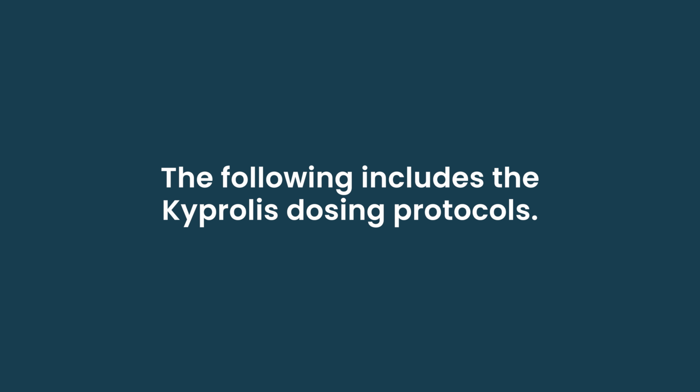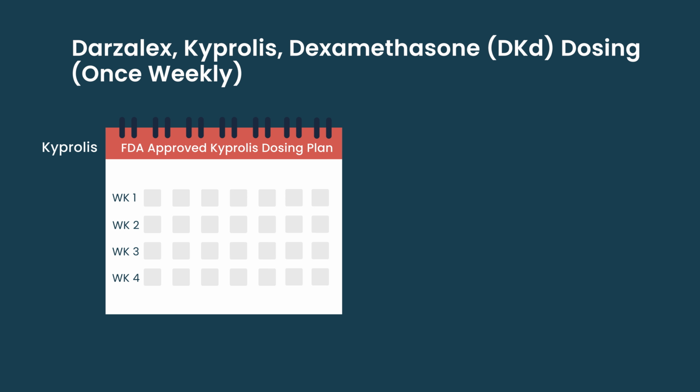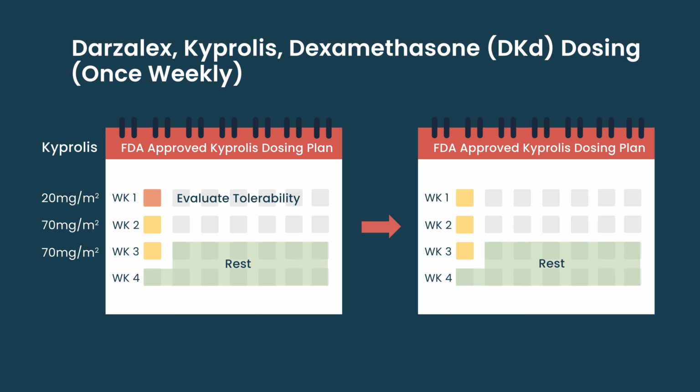The following includes the Kyprolis dosing protocols. Darzalex, Kyprolis, Dexamethasone can be given once or twice weekly. The FDA-approved once-weekly dose of 70 milligrams per square meter of Kyprolis after a 20 milligrams per square meter dose is given on day 1 of cycle 1 to evaluate tolerability. This dose is given 1 day each week for 3 weeks, followed with a 13-day rest period as part of a 28-day treatment cycle. Kyprolis is continued until disease progression or unacceptable toxicity.